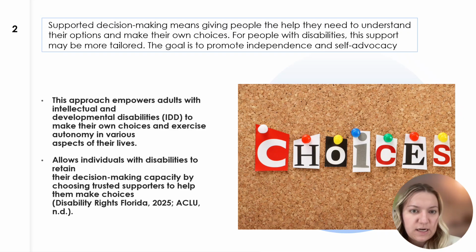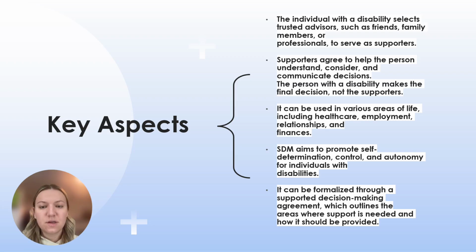So, overall, it recognizes that adults with IDD have the right to make choices about their lives, including healthcare, finances, and personal matters. Some key aspects are that the individual with the disability can select trusted advisors, such as friends, family members, or professionals to serve as their supporters. Basically, I feel like anybody in their inner circle, and those supporters agree to help the person understand, consider, and communicate decisions. The person with a disability makes the final decision, not the supporter. So that's very important to remember.